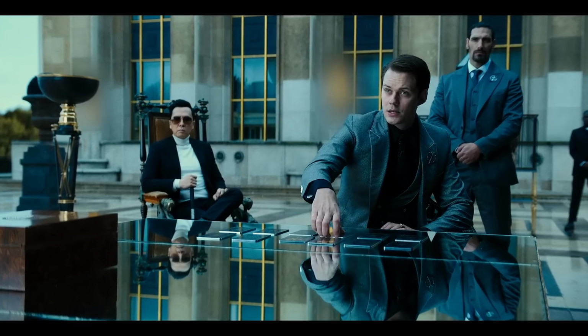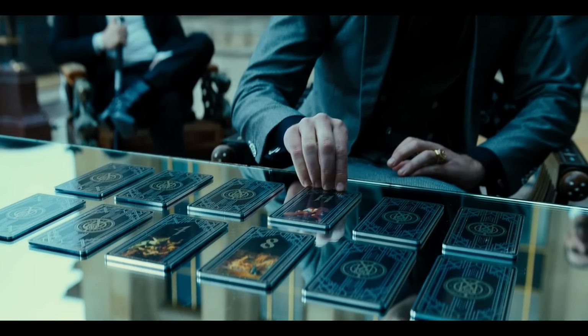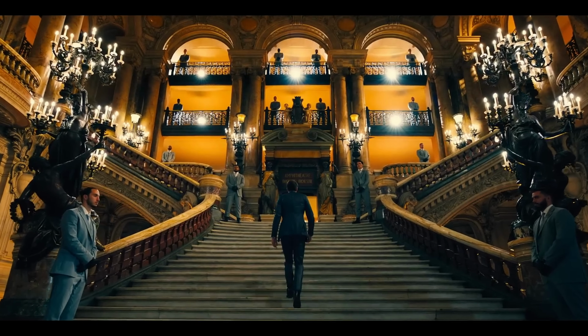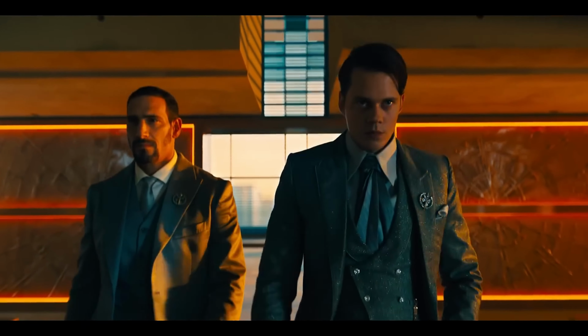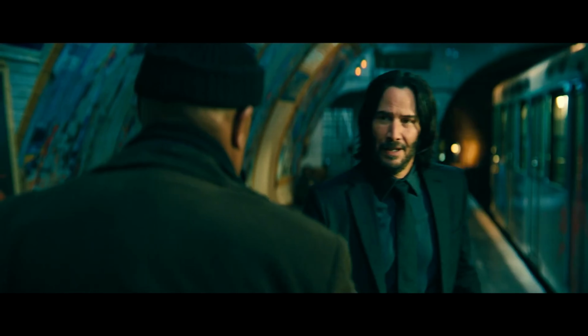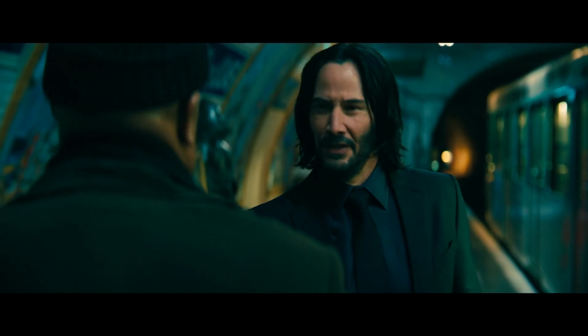The character design and wardrobe are also fantastic. The new antagonist Marquis is probably the best dressed villain ever. His wardrobe, his presence, everything about him was meant to feel like royalty and ego all in one. Of course, John Wick is still rocking the black suit, and Keanu Reeves just still looks great in this role.